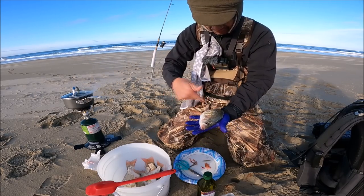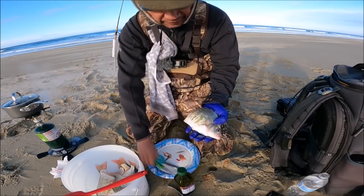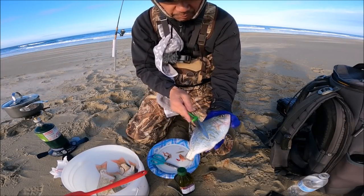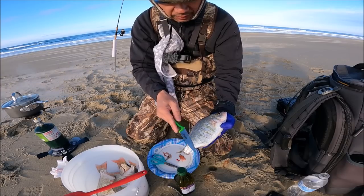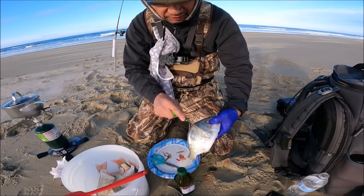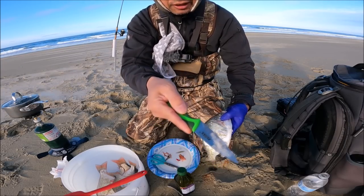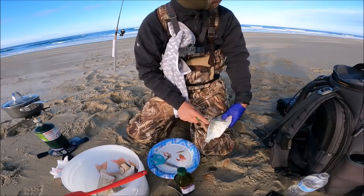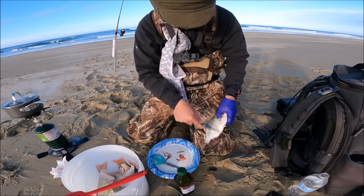Now what I'm gonna do is I'm gonna scale it. And to scale the fish is gonna be pretty easy. Just gonna get a knife and work backward a little bit, not too hard. And then the scale comes right off just like that. See it? Really easy. It's easy to clean these fish.